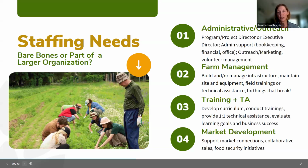And then the farm management piece: who's going to be in charge of making sure all the infrastructure works, building it, maintaining it? Are they going to fix things when they break, which they will? And then are you going to have a training component? Are you going to partner and contract that out or collaborate? But if you're going to have that in-house, who's in charge of developing the curriculum, doing the trainings, providing the technical assistance? Sometimes that's also the farm manager. Sometimes that's a hard role for somebody to do both things well. And then if you are going to have a marketing component, again, that's a whole other job in and of itself. So those are just a few of the roles and responsibilities that I think are needed to make a successful program.